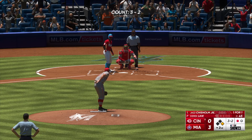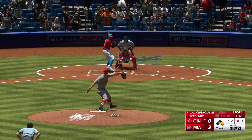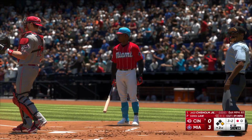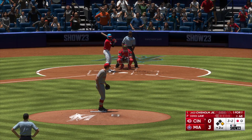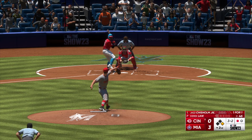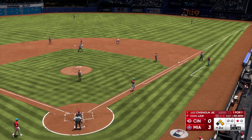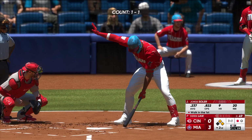Jazz Chisholm Jr. now. 1 for 1 so far today with a solo homer in his first at bat. Left-hand batter waits. Fraley should have it. Downstairs, and it misses. Ball 4. Oh, looking for a swing and miss right there, or for the ump to help him out and make a call with that last pitch, but neither happened. Close pitch, but a good take to earn that walk.